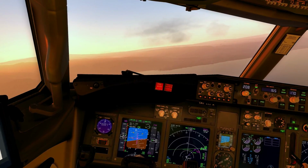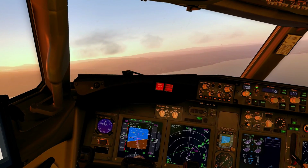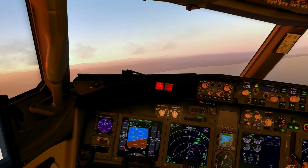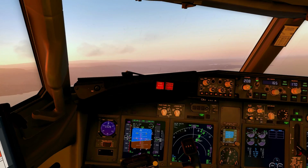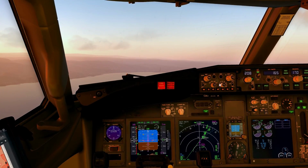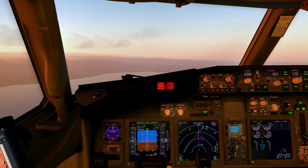2,001 is set. Minimums 1200 for 1105. 1,000 to go. 2,100 as you come round. 1,000 to go. So we hold flaps 15 now as we come down. 2,100 above. 1,000 to go. 1,000 to go, checks.